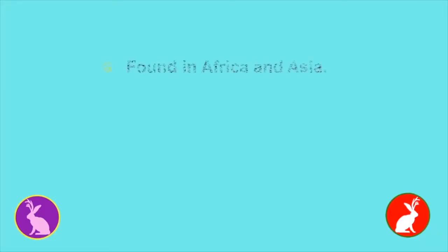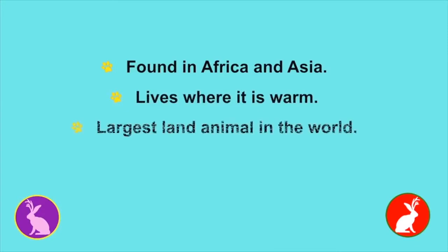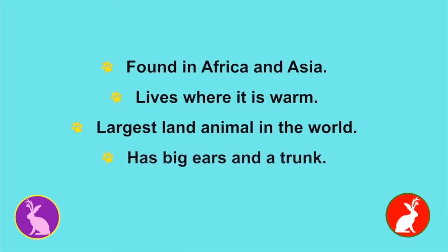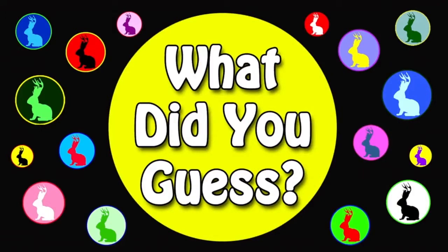This animal can be found in Africa or Asia. It lives where it is warm. It is the largest land animal in the world. If you don't know by now, I'll tell you it also has big ears and a trunk. Of course, I'm talking about the elephant.